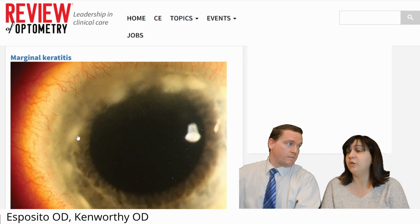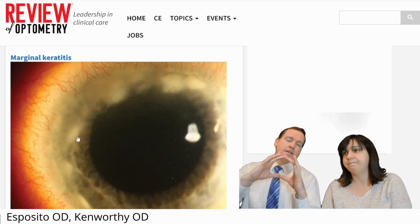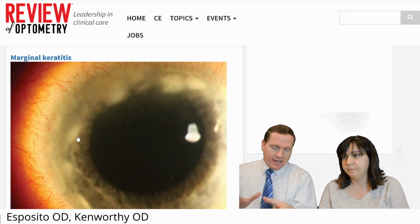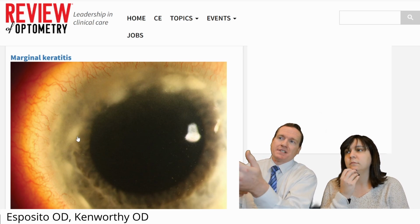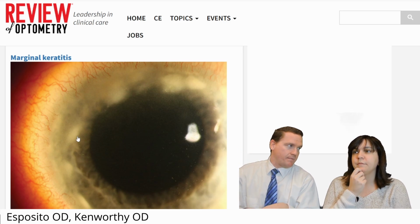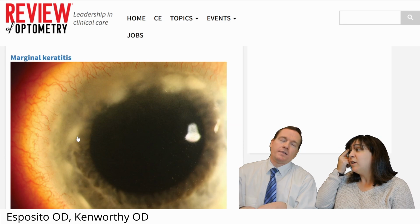Marginal. Yeah, on the margins. I think of the margin, the edge of the limbus, being very active. There are blood vessels there, and a lot of immune complex at the limbus. So now you have somebody with blepharitis, with staph, and you get these weird subepithelial infiltrates just around the periphery.